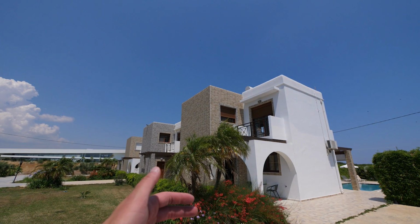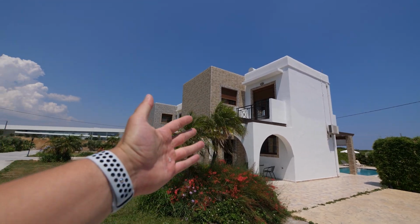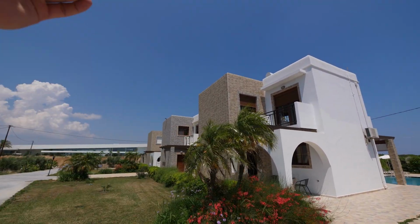Wow guys, this is simply epic. This is my house for the next 4 days during my exploration of Rhodes, and it's called Petra Villas.